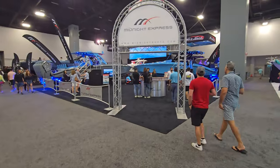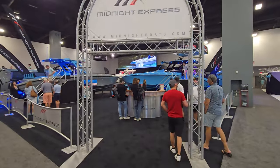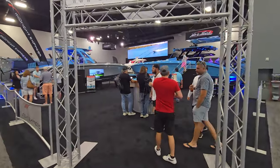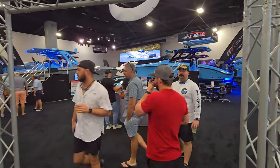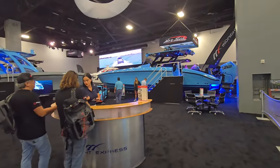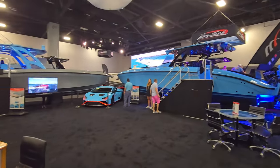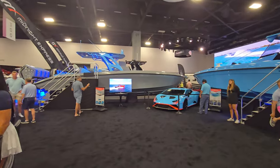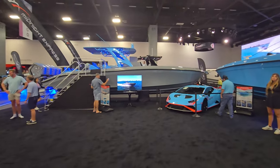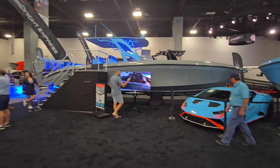All right, if you're familiar with South Florida boating, you definitely know Midnight Express and Nortec. If you've watched any of the Boat Zone videos where boats are coming out of Haulover Inlet, you will always see some Nortecs or some Midnights coming out of there, just cruising, just slashing through the waves. They're amazing, amazing boats made in South Florida.